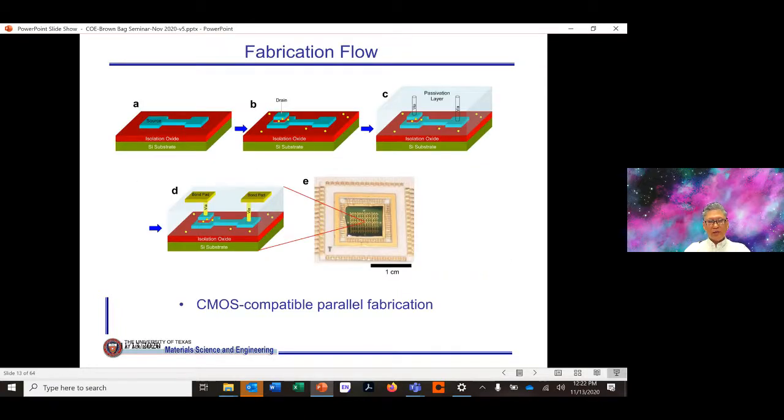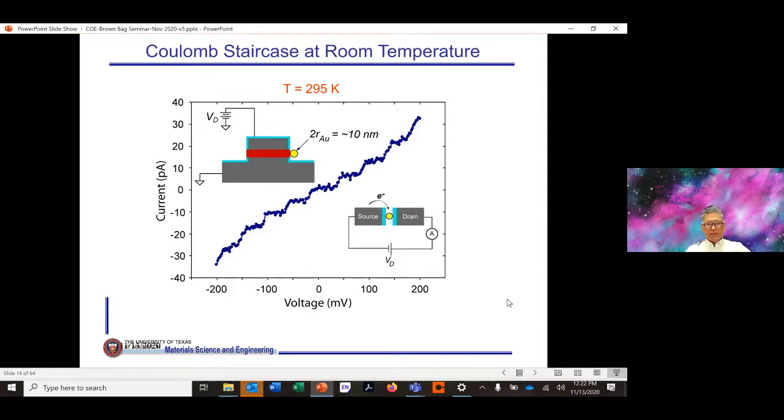That's our concept, and we actually fabricated this device in our university's NanoFab. So this is in-house fabrication, and I won't go into detail, but we made the single electron transistor out of that, using the conventional electronic circuit manufacturing process, and it's a totally parallel fabrication. So now this is our result.